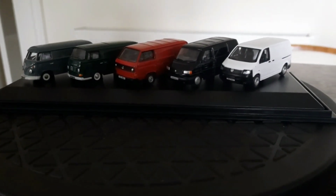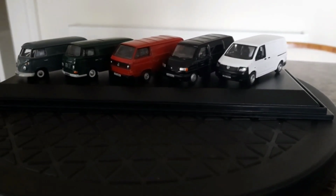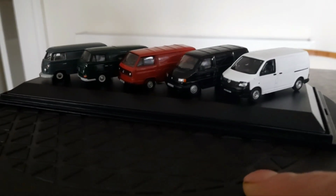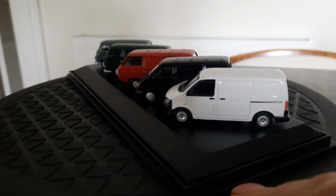And this is a set of five Volkswagen vans, and it would be £36.95 from their website. It's five different vans from different eras.